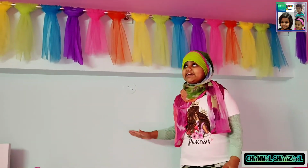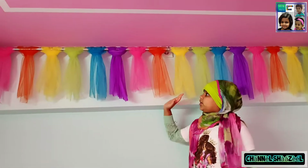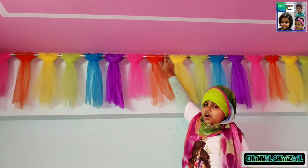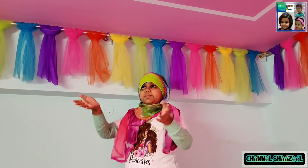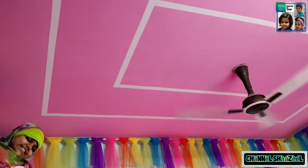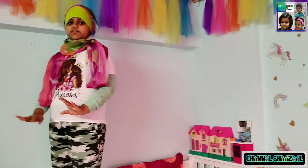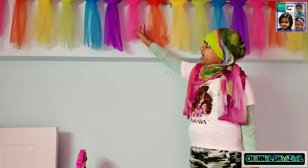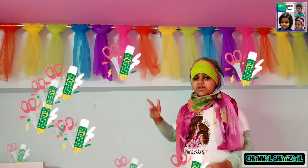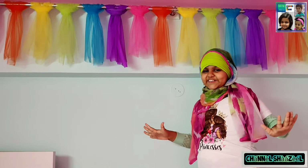Okay guys, moving on to sitting here, I can finally touch the wall. Oh my god, it's so dangerous here. So basically, these are the rods we got fixed up, and then we painted the ceiling right here, which is pink and full sizes and then tie them on the rod. And it looks super cute and beautiful, just like me.